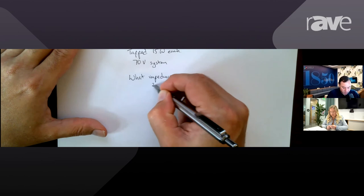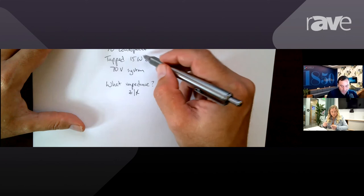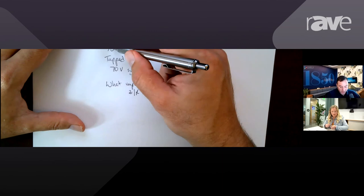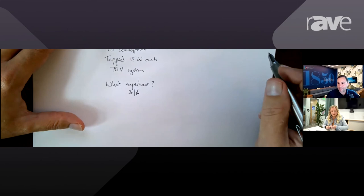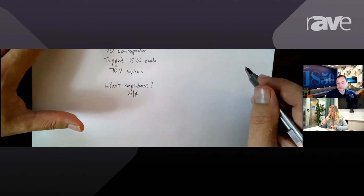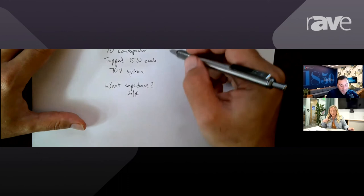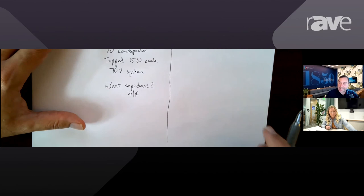The only trick is when you're dealing with tapped wattage on loudspeakers, you can just add them up, or if they tell you you have 10, you can multiply the quantity by the tap value. So you just say 15 times 10, and that's your wattage. And how does that differ from when you have the ohms? Is it like this over the number that there are? Yes. That was what I was confusing with figuring out the tap wattage. It is confusing.